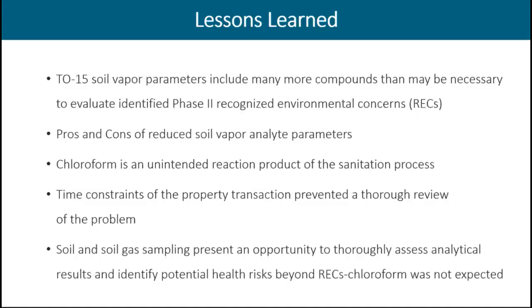One of the things that we ran into problems with was that we did a full scan. We did a full TO15 here, and we ran into the chloroform. I'm glad we did, because we were able to fix it, but it's something that we certainly didn't expect. If we had been given a little bit more time, we may have been able to come up with a way of getting rid of the chloroform by changing out whatever process they were using for sanitation. Maybe they don't need bleach. Maybe they could have used something else that would work.